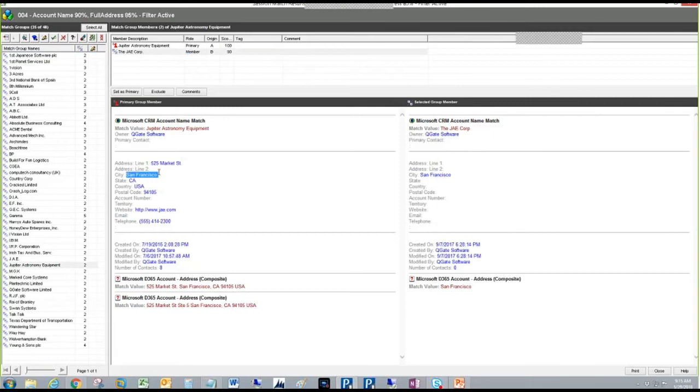Now, on the right side here is what we call the primary group, or what will eventually be the surviving record. And we always compare it to one of the duplicates in the list of duplicates that are listed here in this panel. So I can see here that the JAE Corp is being compared with what will be the primary surviving record, Jupiter Astronomy Equipment Corporation. Now, these things in red are, of course, the things I matched on, the account name as well as the address.